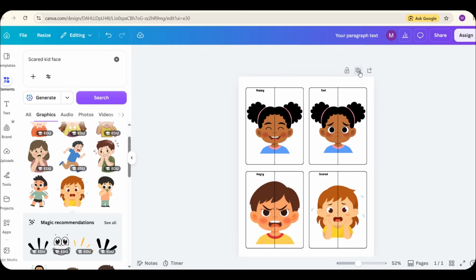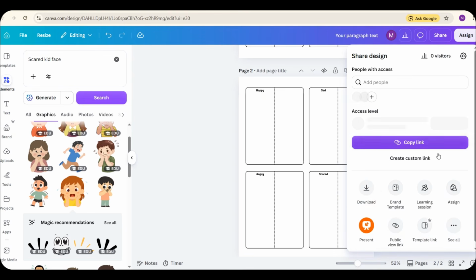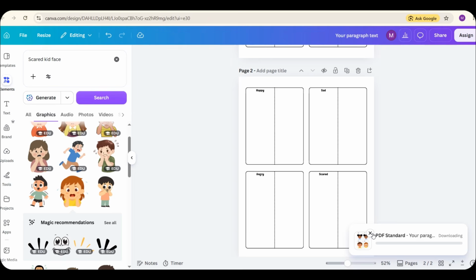After we finish the first page, all we need to do is duplicate the page, remove the existing graphics, and continue adding new emotions using the same workflow. Once everything is finished, we'll download the file as a PDF. And you already know how to list and sell it on Etsy.